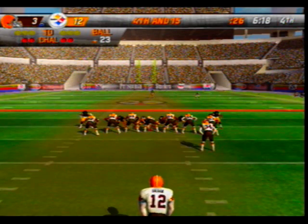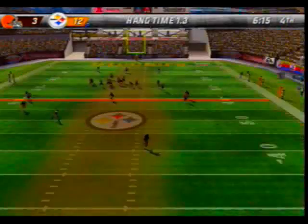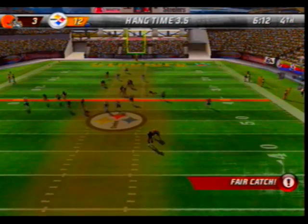Hollings will go back to accept this punt. Won't take a chance trying to return this one.